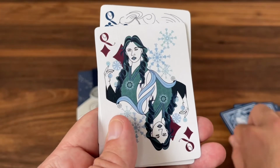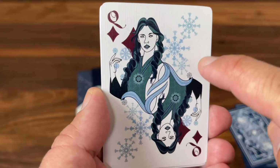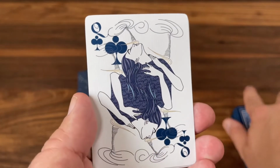The Queen of Diamonds, this one's inspired by the blizzard. You can see that cold, dispassionate look on her face, and then she's surrounded by the snowflakes. And I really like that snowflake necklace that she has. And then you go to the Queen of Clubs. You could probably guess this one.